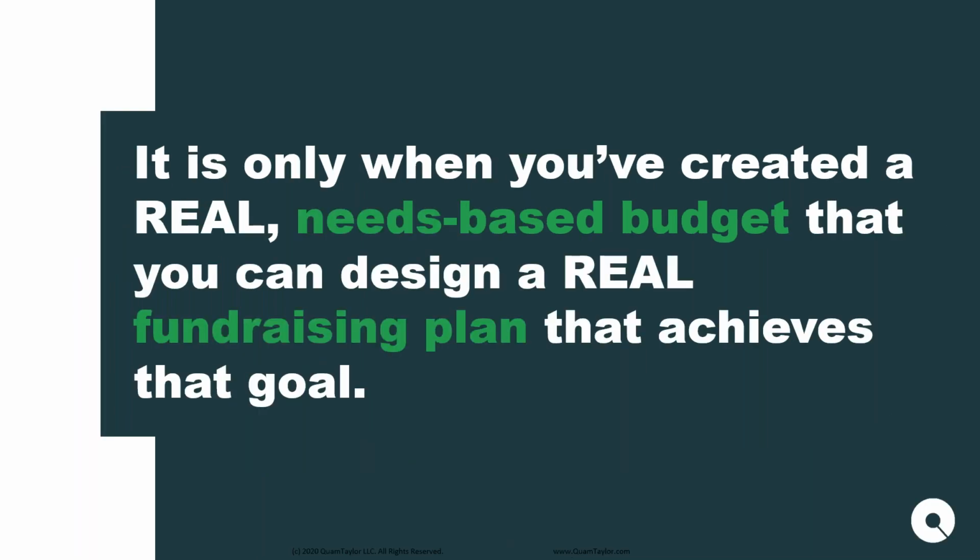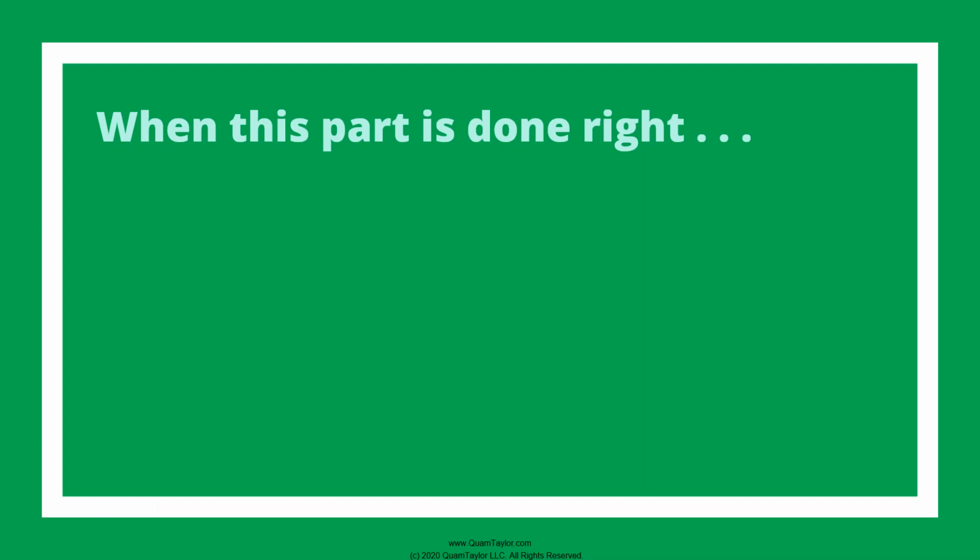Because here's the thing, it is only when you've created a real and true needs-based budget, really the number you need, right? I'm not talking holiday wish list, tripling it, but I'm talking about what you need to do and accomplish your mission. Only then can you actually put a real fundraising plan in place that will hit that, right? And so this simple, I think it's very practical, but this practical approach is a game changer.